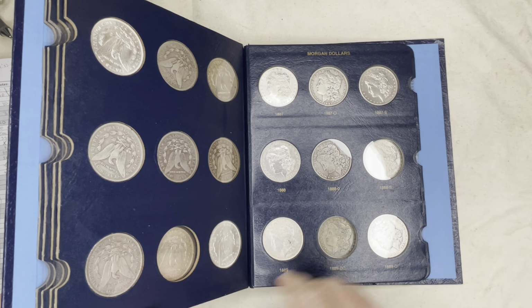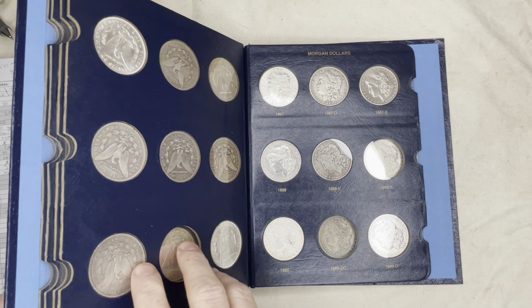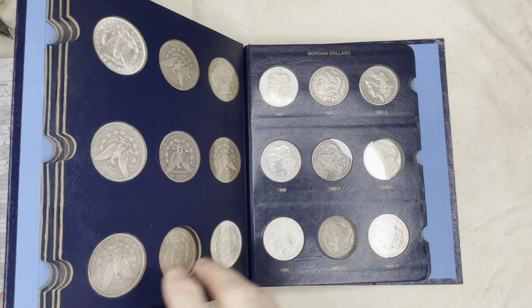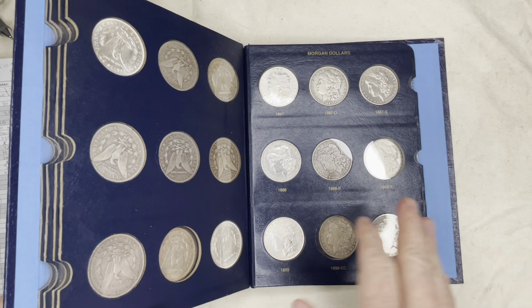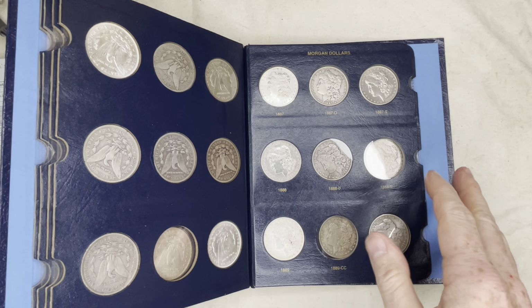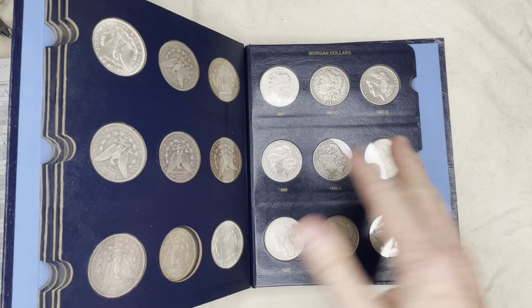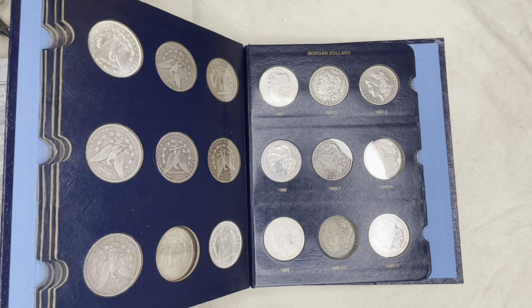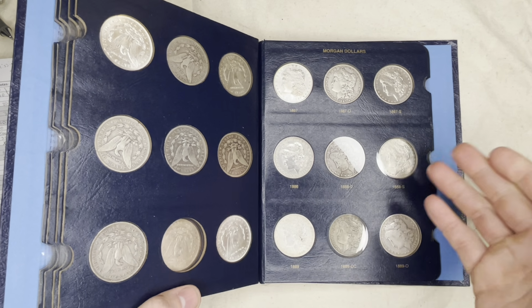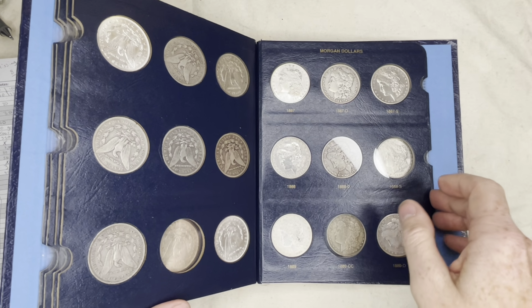And you can tell he had taken care of his coins. He knew what he had, and when you get a set together like this, you can tell somebody knew what they were doing and were very involved in coin collecting. So I really appreciate the time and effort that this guy put into getting this collection together. So he did a really good job. It's a shame the gentleman's son wasn't interested in them, but I'll take care of it.